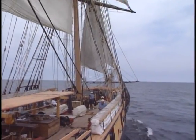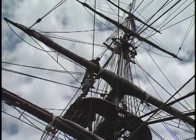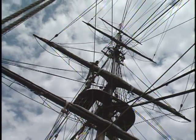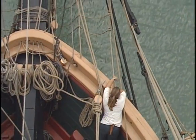Niagara offers volunteers a rare opportunity to participate in the time-honored traditions of our nautical heritage. The rewards of sailing this majestic wooden ship are certain to last a lifetime.